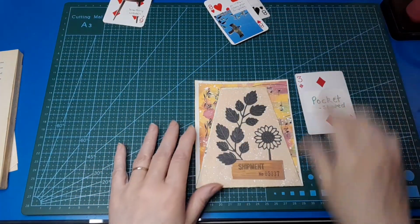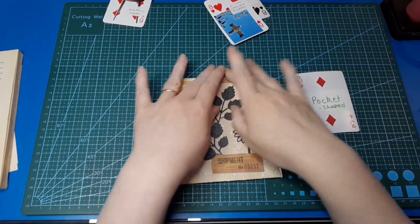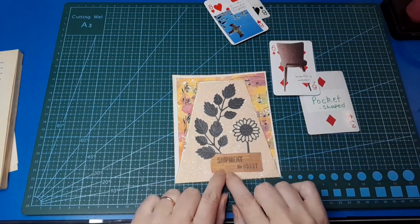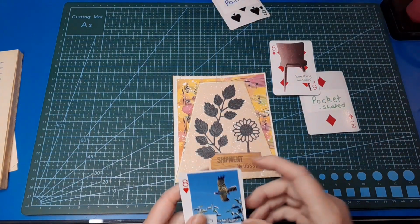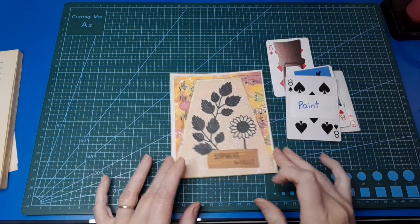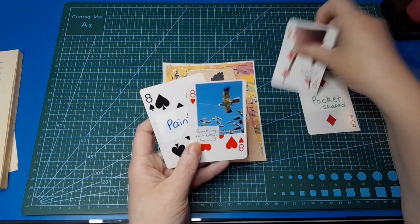So, shaped pocket. I've gone with this bit as my shaped pocket and then just added a rectangle on the back. That's allowed. Something wooden. We have this little image of a wooden plank that it was called in the book. We have something that blows in the wind. We've got our plants and paint. I did a good old paint splatter. So there we go, my friends. I hope you're inspired to give it a go.